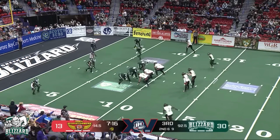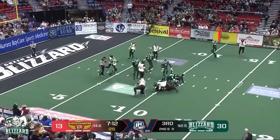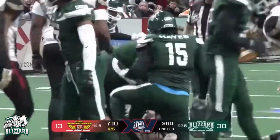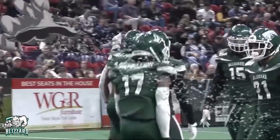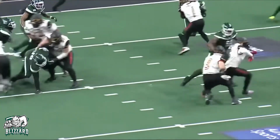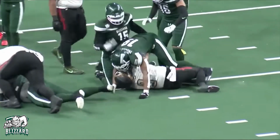Reeder sends the receivers in forward motion, takes the snap, and fakes the handoff. Reeder up the middle, and he is stuffed. Jamal Holloway, the new addition, just acquired via trade from Bay Area. Former UNLV Rebel.